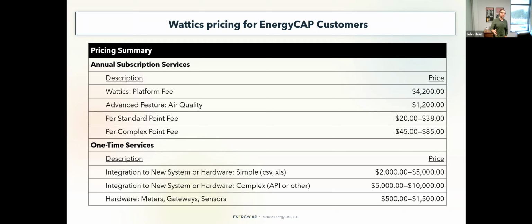There are one-time services. These really just depend if we need to create brand new integrations to systems. We have a whole library of existing plugins and systems. So if you currently have those, then there's no one-time fee. You just pay the annual fee and we get started and connected immediately. We can also recommend hardware, so meters, gateways, sensors, and fees really depend on what you need. So those are the fees.